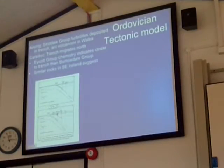There are very similar rocks to the Borrowdale group and ICOC group in Southeast Ireland, which suggests that the trench was striking northeast-southwest. So a northeast-southwest trending trench with subduction towards the southeast.